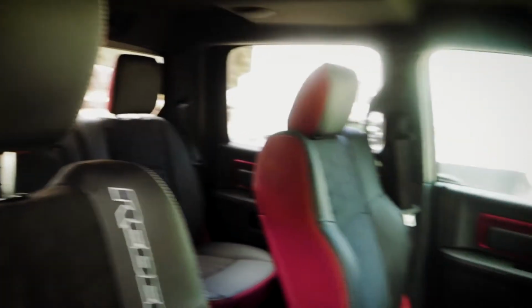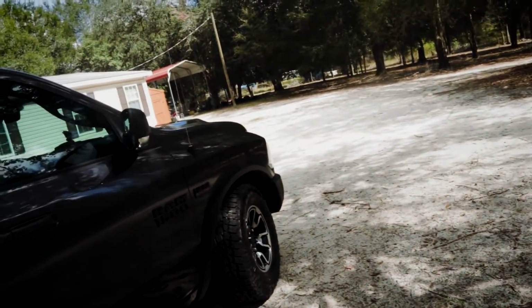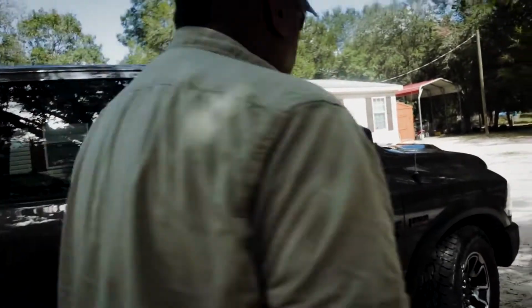That's kind of an upgrade I got since these guys didn't have the original vehicle that I bought. They weren't able to deliver it to me. So here you go, if you want to just hold that.